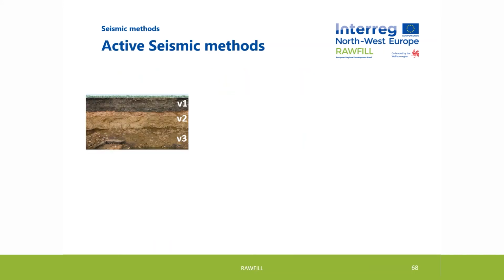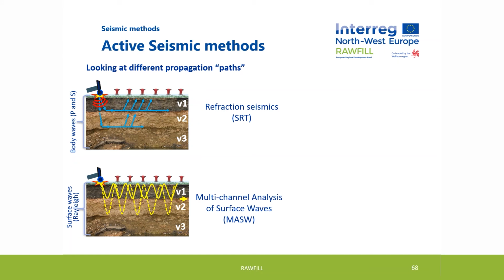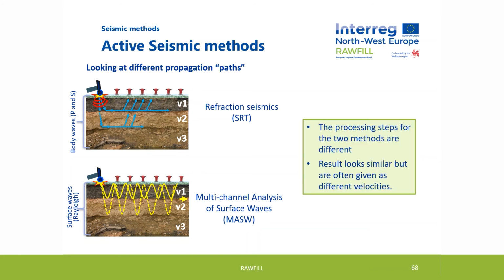For an active seismic survey, the general setup includes several geophones which are aligned along the surface and a source, such as a hammer, to trigger seismic waves. The different active seismic methods look at different wave types and different propagation paths. Refraction seismics look at body waves, which are critically refracted at interfaces with a strong contrast, and multi-channel analysis of surface waves looks at the surface waves whose propagation is bound to the ground surface. The processing steps of the two methods are quite different, yielding similar looking results despite returning different types of velocity.